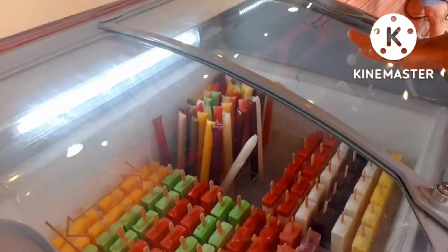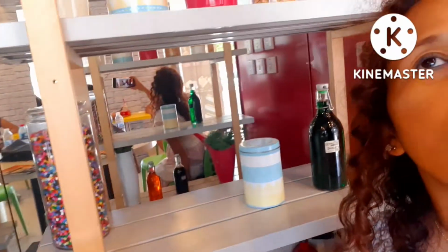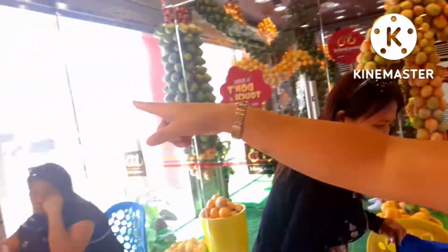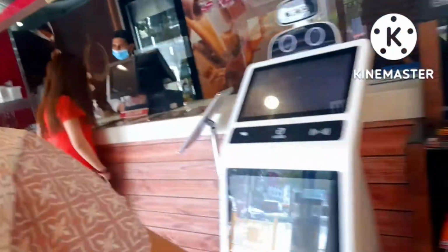So ito yung popsicle na fruits, yung tinuro ko. Tsaka, we have very beautiful decorations here. So, since okay sila na i-vlog yung ano nila, yung shop nila, then here I have new content for today. Fresh fruit popsicles. Very clean yung area nila.